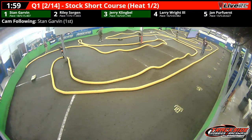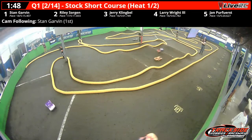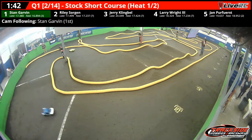Stan leads us out. Lap 10 of what should be an 18-lap run. 18-2, little traffic, not too bad. Very little time lost for Garvin. Riley Sorgen hanging on to that second spot now. She's on a 17-lap run. Jerry and Larry now on a fast 16. Klingbel and Wright just a half a second apart.